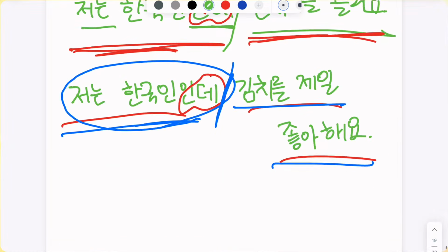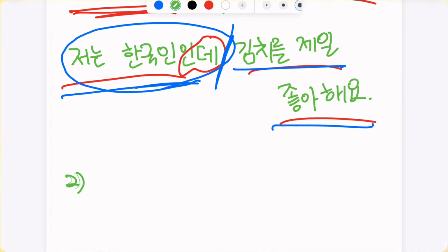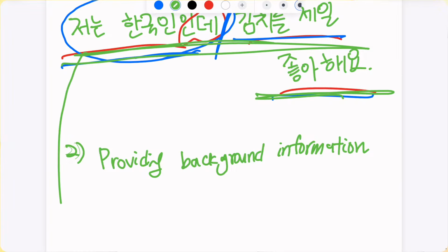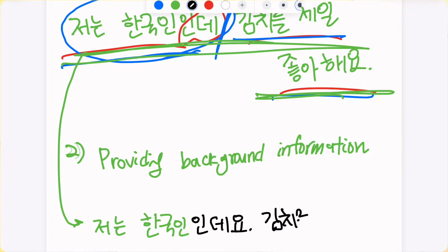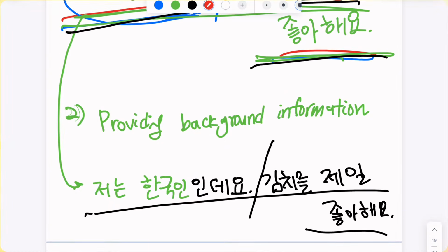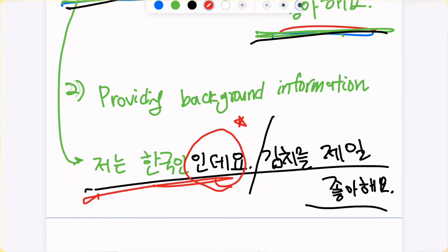usage이고, 그리고 두 번째 relates to providing background information. 그래서 not relates to, it's exactly the same. Providing background information. So basically you can think of it as dividing the one sentence that was connected with 은데. 예를 들어서 저는 한국인인데 김치를 제일 좋아해요. Let's take this sentence. You could also say 저는 한국인인데요. 김치를 제일 좋아해요. And this sentence is basically this one sentence broken into two parts, and 인데요 is still used to provide background information. 한국인인데요. 저는 한국인인데요. 김치를 제일 좋아해요.